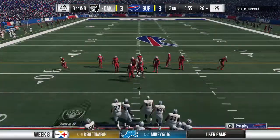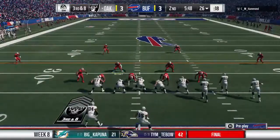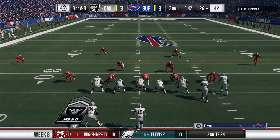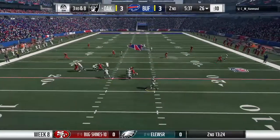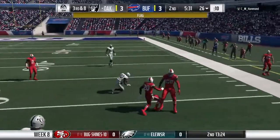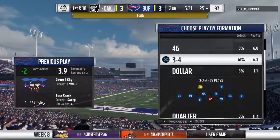Watch it now, boy. Throwing is Mahomes on 3rd. Flushed out right. He is going to find Hill here. And he's going to be ripped down by the face mask at the end of this, and that's going to add 15 more onto the end of this thing.